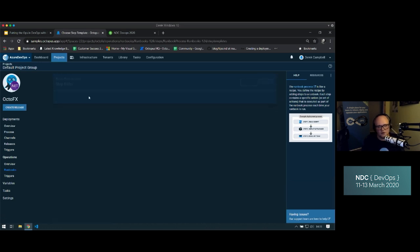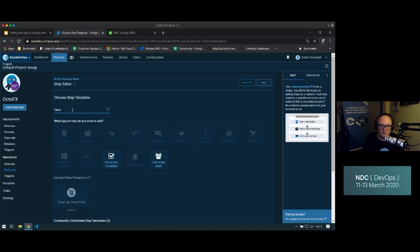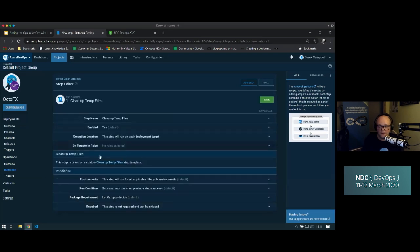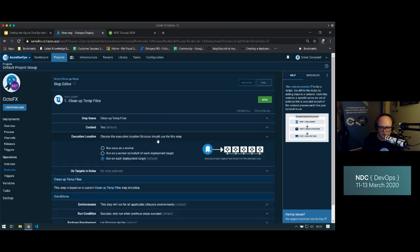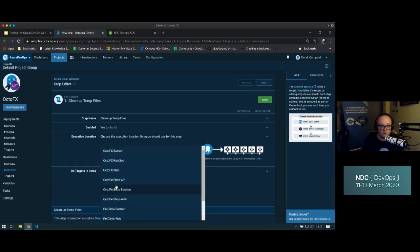So let's bring this in. I'm just going to put in cleanup. I'm going to add the cleanup temp files script template that I've created previously. So yeah, there we go. Clean up this. It's enabled. You want to run this directly on the deployment target. And the server was the Windows service, which is known as the rate service box.